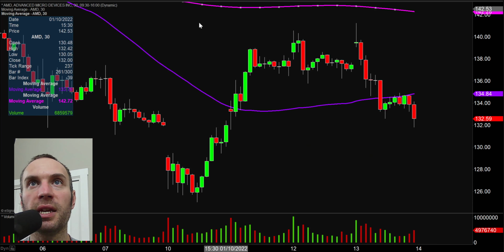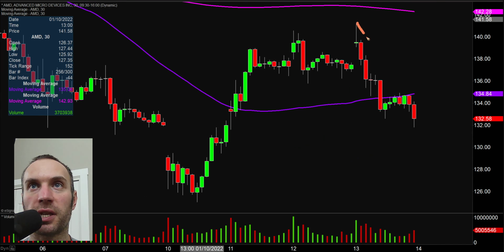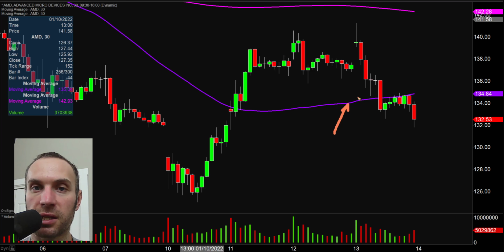Next one, AMD, started off very, very strong on the day, got the gap up, and then just has completely been rolling back over. And what I find interesting here is that it's a classic example of how supports tend to act as resistance. So that purple line's the 50 period moving average. Price broke below it right there. Then look what happened. Several times, price tried to get back above that area and just couldn't quite do it.